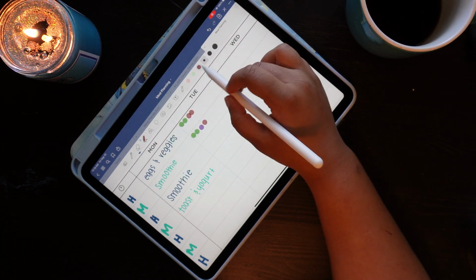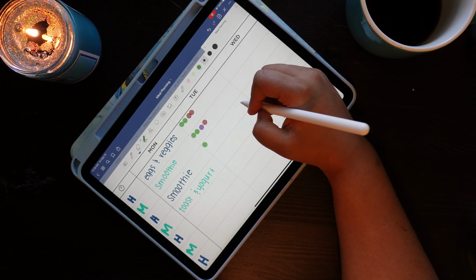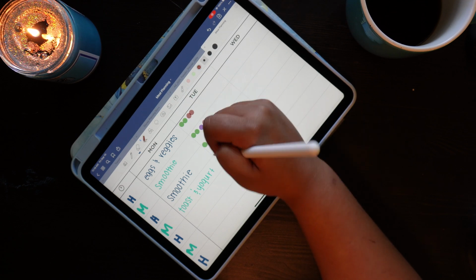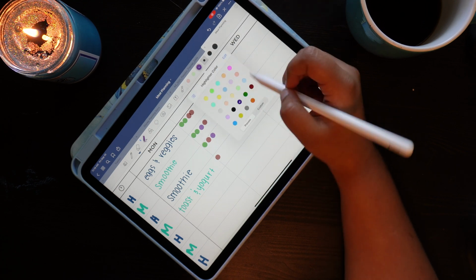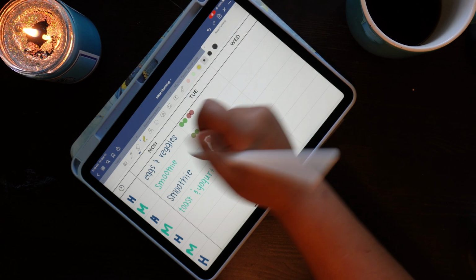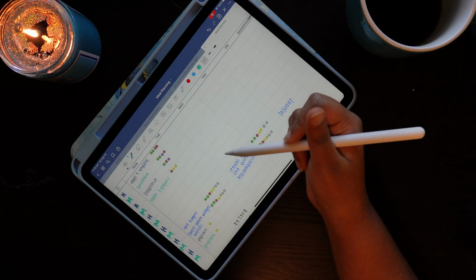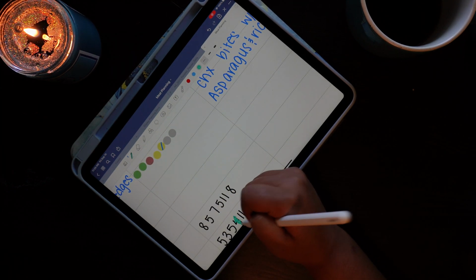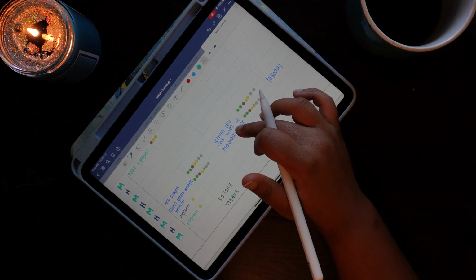So for him, that's 1 green. For me, and for him, that's a red and a red for me. He also gets a purple because he puts fruit in his smoothies. And here is where my other 1.5 yellows go. So I am done with yellows. So that's all of my yellows for the week. So we can cross that out so that I know that I'm done with those. All right.